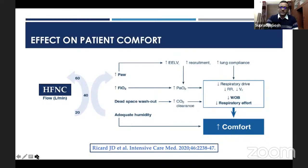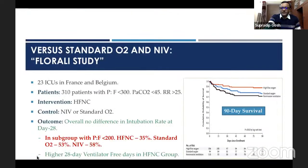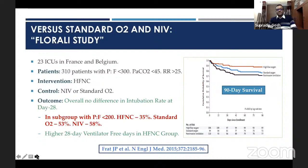So this is what we can achieve with HFNC therapy in hypoxemic respiratory failure. Do we have evidence? Yes, of course, we have strong evidence in favor of HFNC.